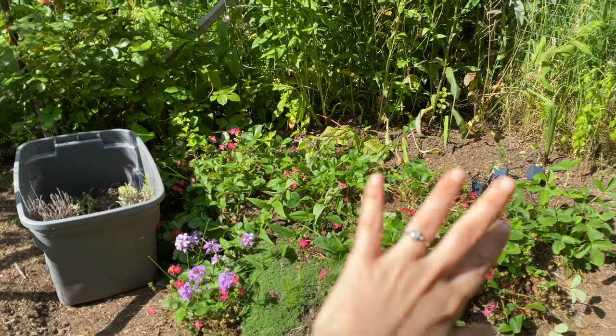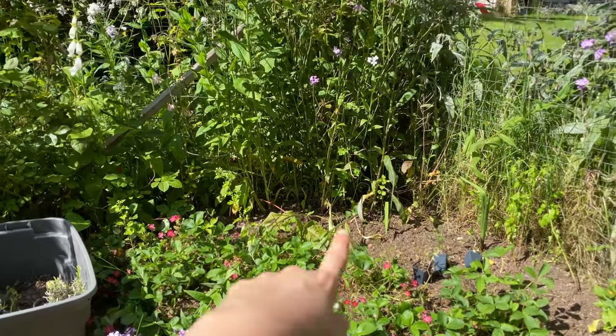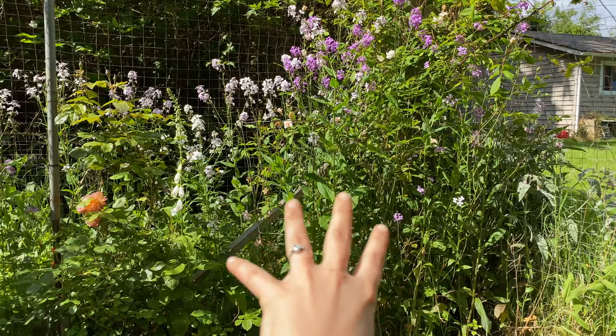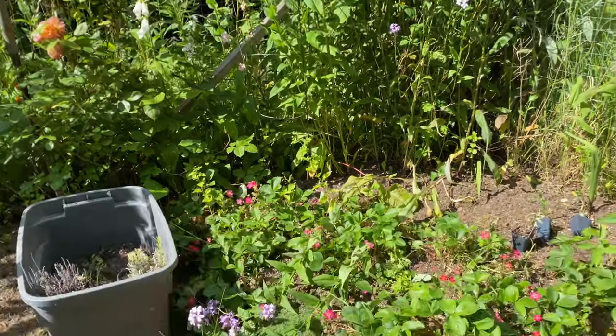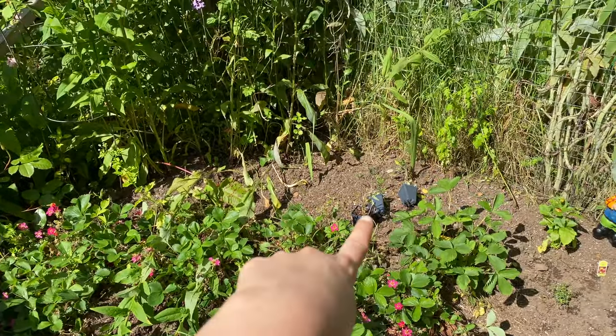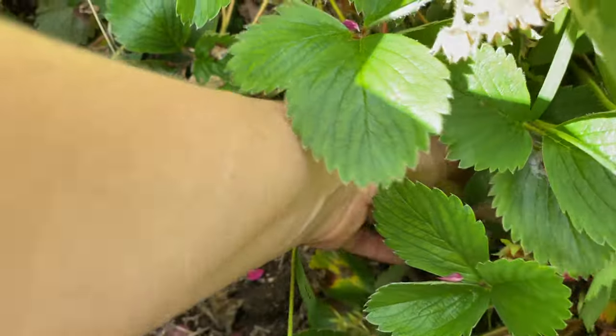So this whole thing here is mostly full of strawberries, and then there's actually a pretty big rose bush back there that's covered by the sweet rocket, but I'm just gonna leave it for now. And I'm going to plant a few tomatoes right here, but this is mostly just gonna be all strawberries. Here's a really big one.